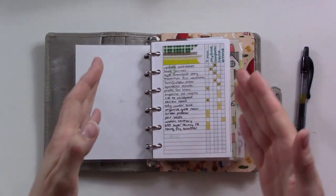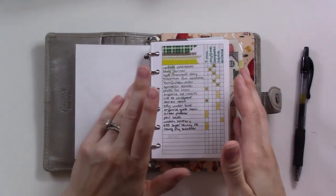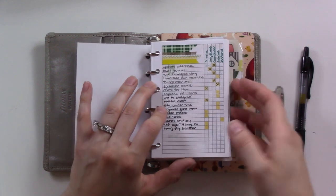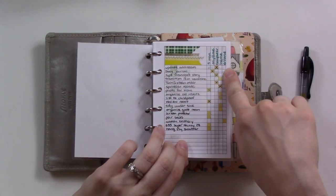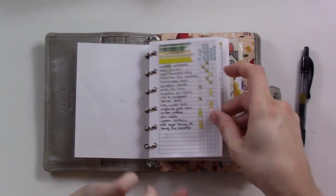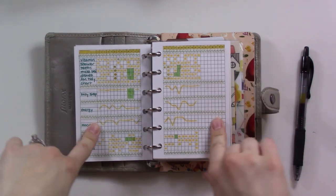So I've got some Peanuts Planner Co. inserts printed back to back in the front here, and it's been working okay with one exception, so I'm going to stick with the same inserts for next month. So we've got first this categorized checklist with five columns. This is my context list.